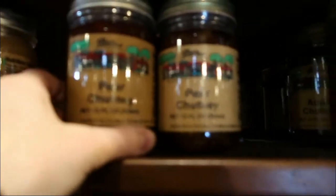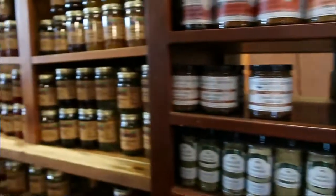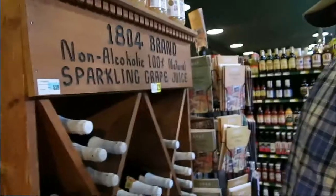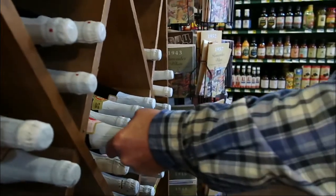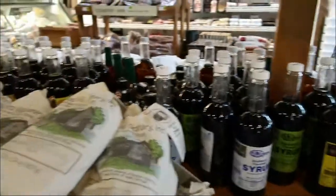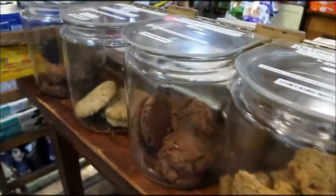There's pear chutney and apple chutney, smoky onion mustard. That's the blueberry syrup. Oh my. They're huge.